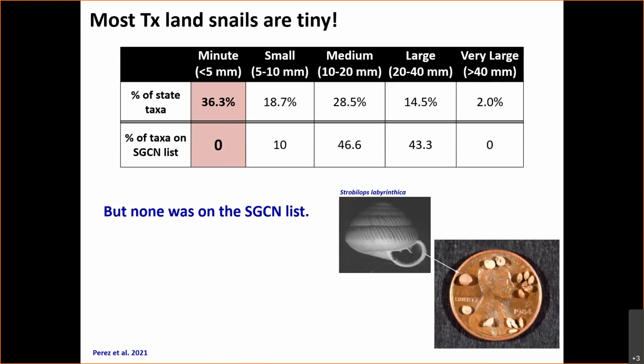And then another major source of bias that we observed, if you recall earlier, I told you that half of Texas land snails are below 10 millimeters in size. Well, 36% of those are less than 5 millimeters. So minute snails, this size snails, but none of them were on the SGCN list. So clearly there was some source of bias, perhaps in terms of observation and consideration of the very smallest snails, which are half the fauna.